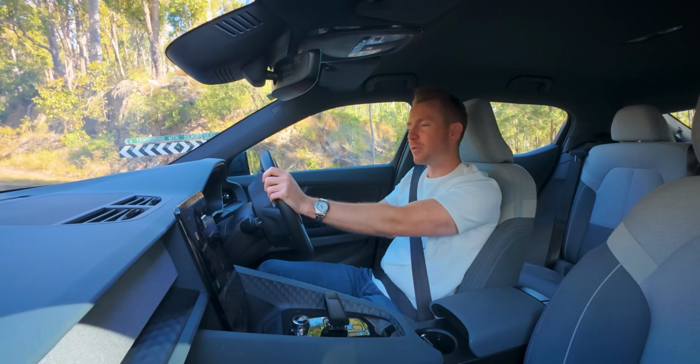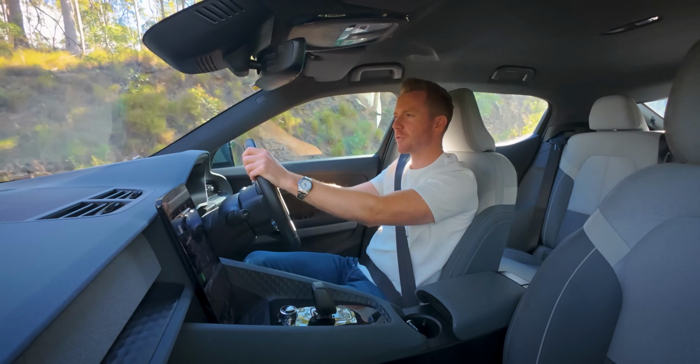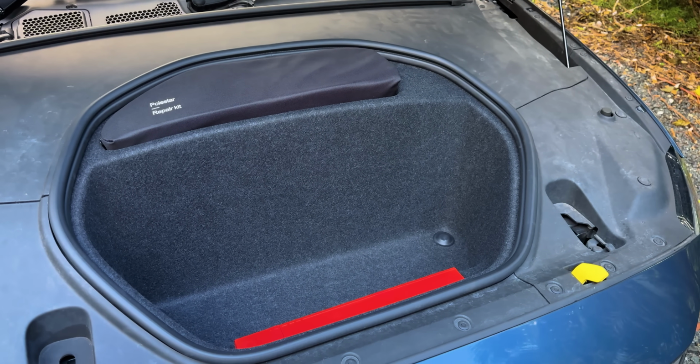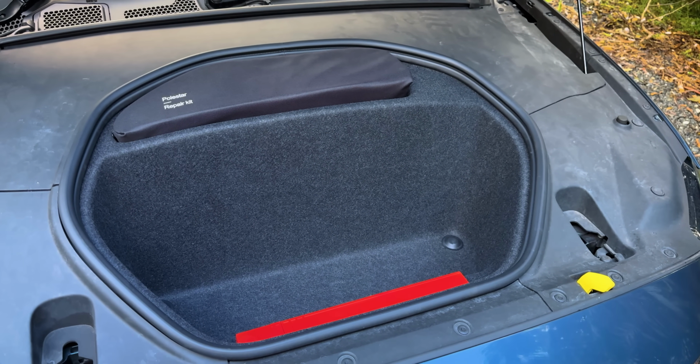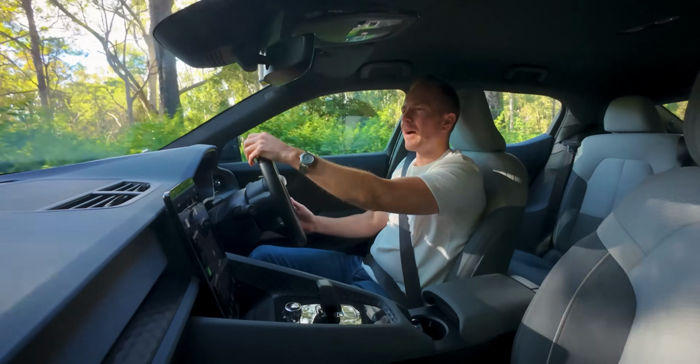And that isn't its only boot either. You've also got a front boot, or a fruit chute, or a frunk. That one is considerably smaller at only 40 litres, but it's somewhere handy to put your charging leads or screen wash. In terms of interior space on this car, then it doesn't score that well, to be honest.